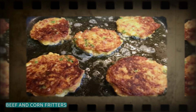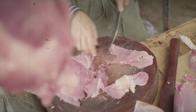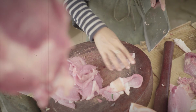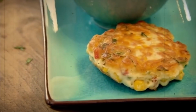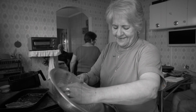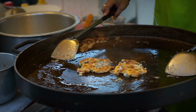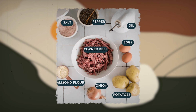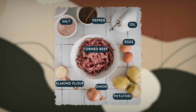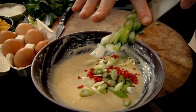Beef and corn fritters. During the rationing of WWII, when meat was scarce and expensive, these fritters emerged as a way to stretch a small amount of ground beef into a satisfying meal, a strategy that continues to help families during personal financial crises. For just $2.91, you can make 12 fritters. That's only 24 cents each. You'll need a quarter pound of ground beef, a can of corn, a cup of flour, 2 eggs, an onion, and a little oil for frying.